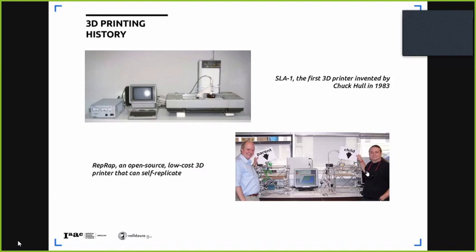Has anybody heard about RepRap? Okay, 1, 2, 3, 4. Whoa, that's a lot. So the RepRap project is an open source, low-cost 3D printer, or family of printers, that were born with the idea of self-replication. What does that mean?